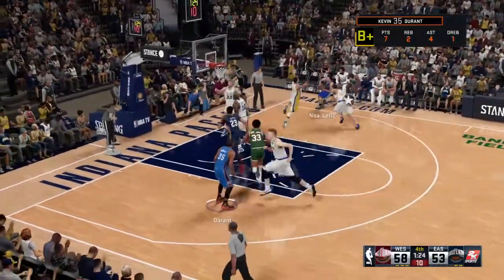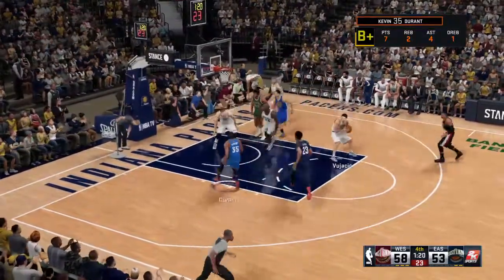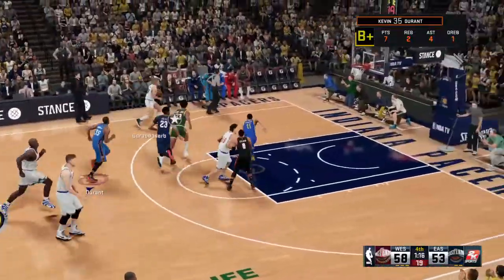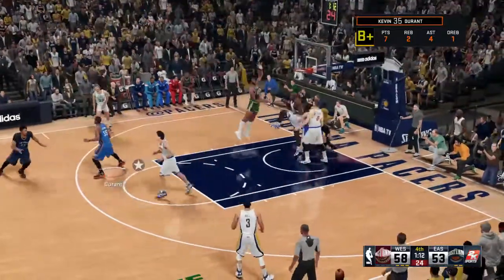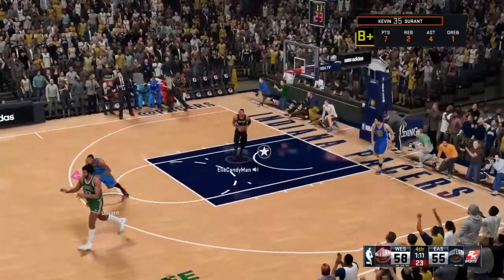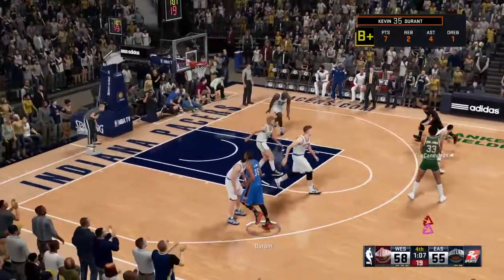Lillard attacking. Thompson for three. They grabbed their own miss. Got a piece of it. Dishes it to Bird. And the dunk by O'Neal. And what a gutty play. I mean, muscles his way to the rebound and then just pounds it home for the putback.